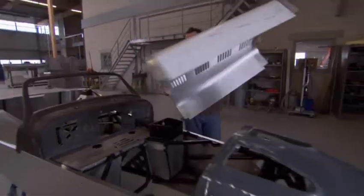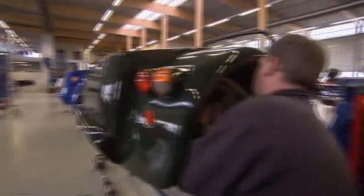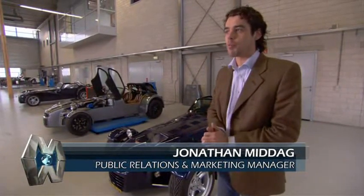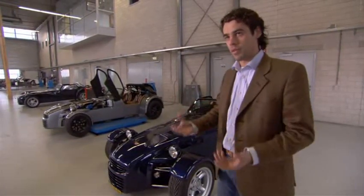I think it's comparable to being pregnant, maybe. You feel it grow, you feel it kick, you feel it move. And it's the same with the car. Our clients are very emotionally involved in the building process. So they come here to the factory, they want to see what we're doing with the car, they want to see who is building the car, they want to see what the company is like.